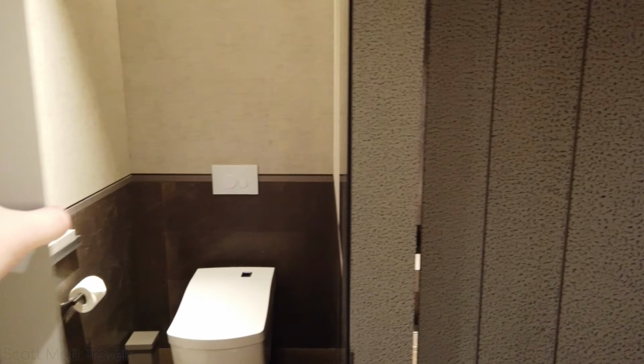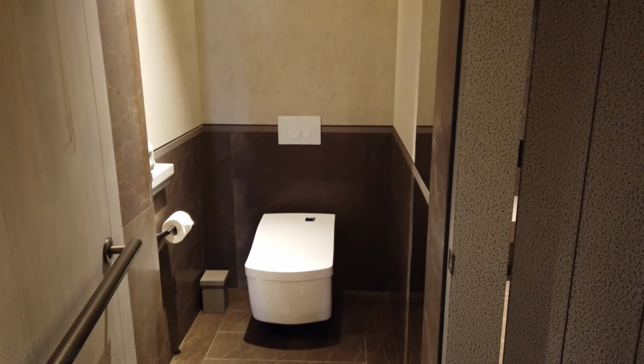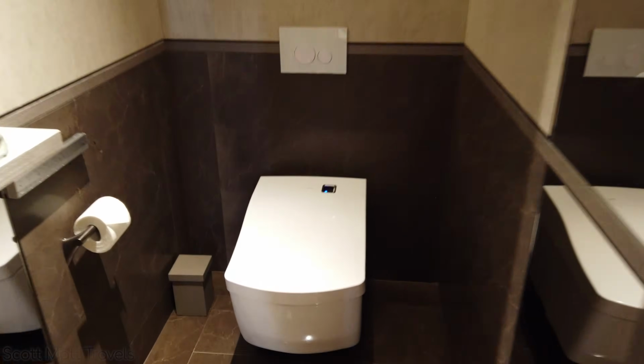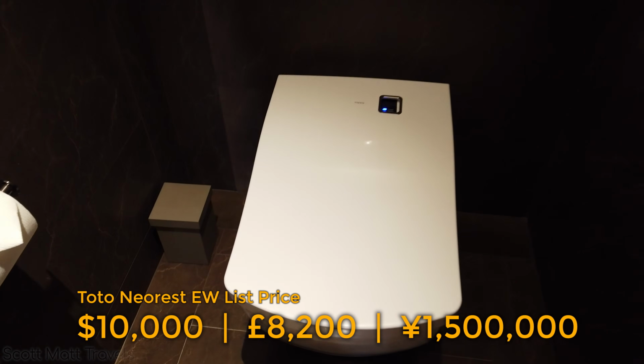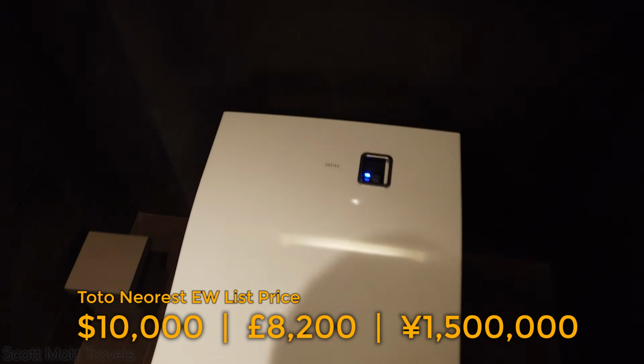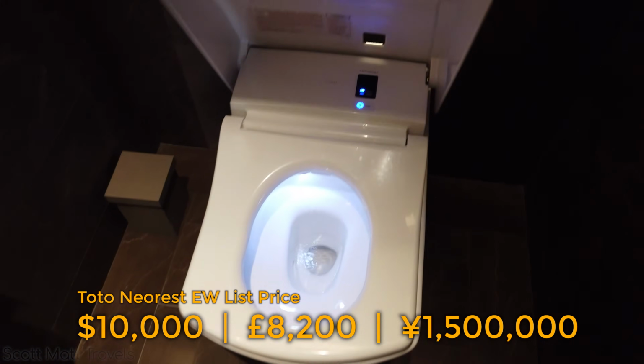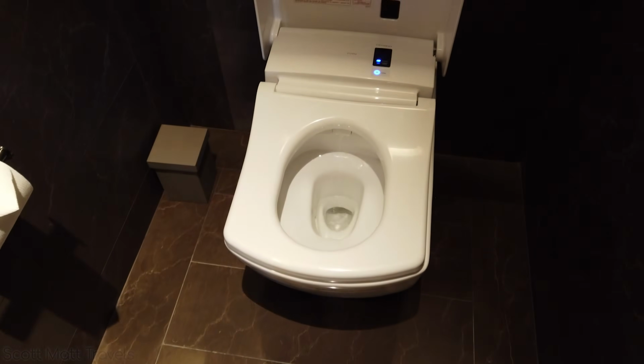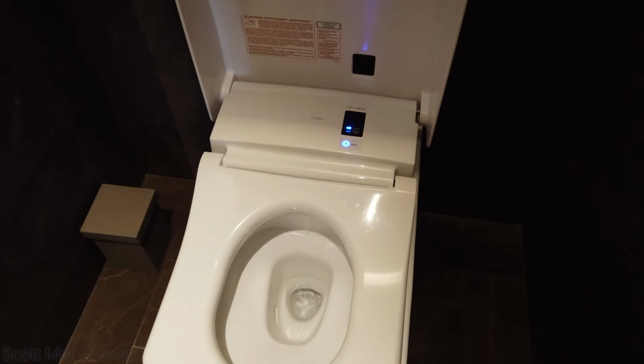Next to the shower is the water closet, privy, whatever you want to call it, the toilet room. And oh boy, I have so much to say about this toilet that I'm going to make a separate review of just that. It's one of the finest toilets that Toto offers, the Neorest EW. And it has just about every bell and whistle that you can ask for, including, of course, bidet functions with drying, a heated seat, and automatic lid.